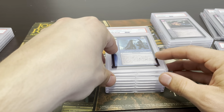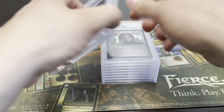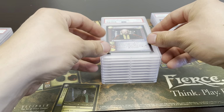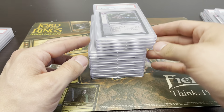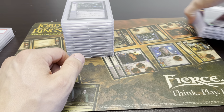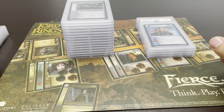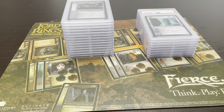But I look forward to sharing my second submission with you when it comes back. Excited for that. Hopefully, fingers crossed, we'll have some 10s in there to show off. It would be awesome to get some 10s back. And I definitely have some more pack fresh pulls in that second submission.